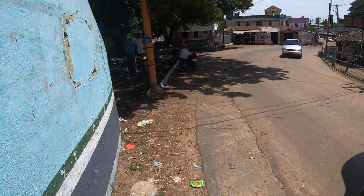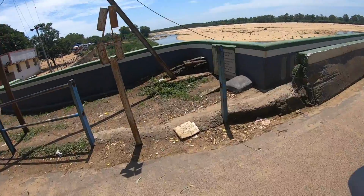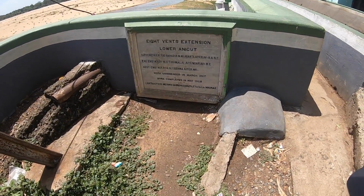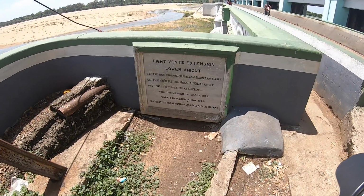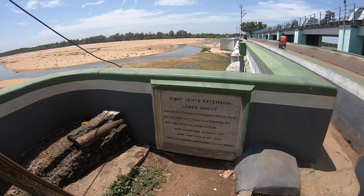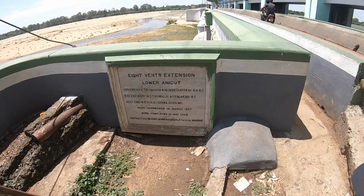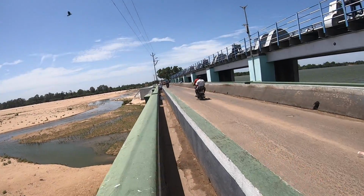Okay guys, let's get to the other side. So this is the board of Lower Anaicut, completed in May 1928. Casual, local. So, completed in May 1928, and you have the respected people's name over there.